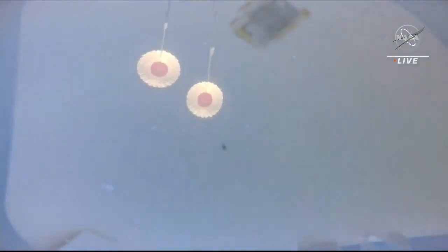Two good drogue chutes reported by the recovery team out in the Pacific. The descent rate is right on the money. Orion's velocity now down to 282 miles an hour. Range to splashdown 1.5 miles. 10,000 feet now. And we're on mains.